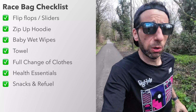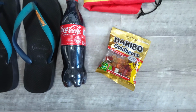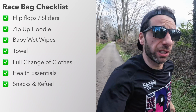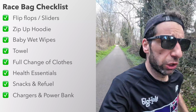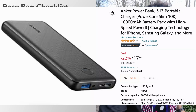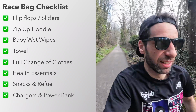I'm going to put a bottle of Coca-Cola in mine, the original full-fat version, and some sweets. Maybe some nice Haribo sweets, that would be nice, wouldn't it? And another one I'll be choosing to pack is my phone charger and plug. If I can't locate a socket in a coffee shop or something like that, then I will have also packed a power bank, which really will be essential if the battery's low come crossing that finish line.